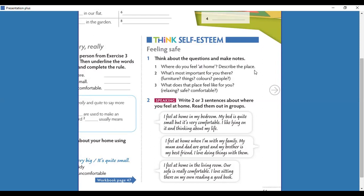I will give you an example. I feel at home in my study, where I've got all the things I need for my hobby. And then you may add what things you've got. The second question, what's most important for you there? The most important things for me here are my favorite items of furniture, an armchair, a sofa, my computer and my laptop, and I like the colors of the walls. And I feel myself relaxed without anybody interrupting me from doing my favorite hobby.